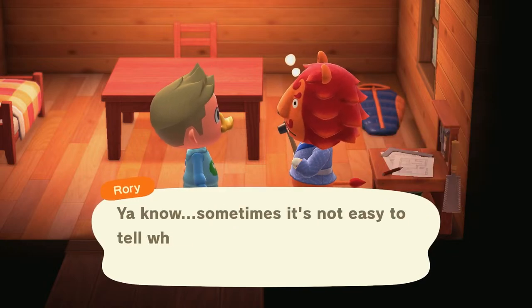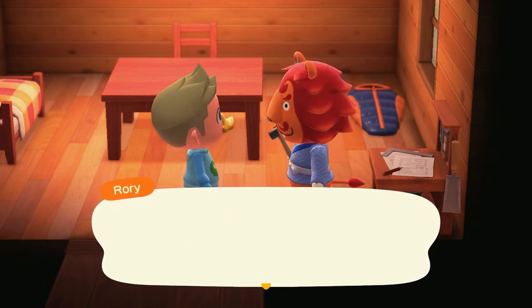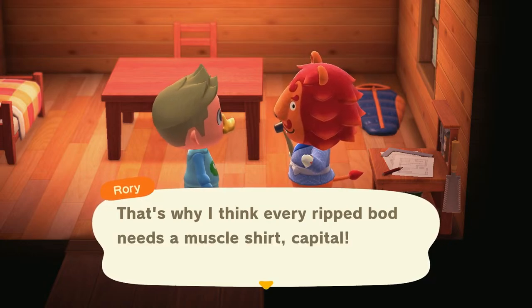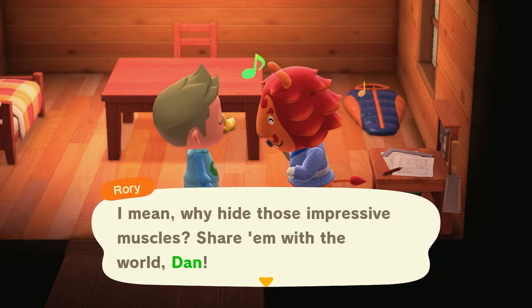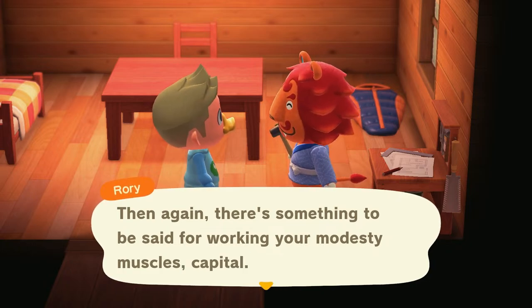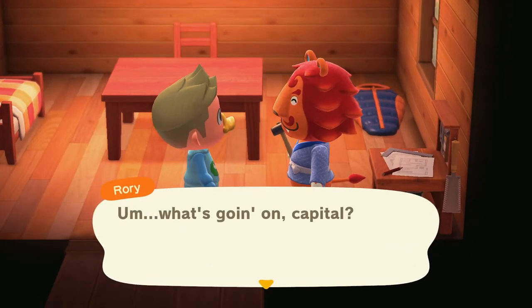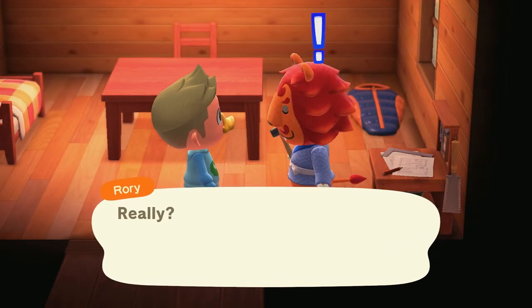Let's just talk for a second. Sometimes it's not easy to tell when someone's ripped. I mean, at a glance, some really built folks don't look that built. That's why I think every ripped bod needs a muscle shirt. Why hide impressive muscles? Share them with the world. Yes, just walk around shirtless, no matter where you are. Then again, there's something to be said for working your modesty muscles. Okay. Jocks are always so weird. Here, this is for you. You don't deserve it.